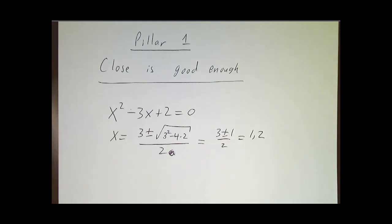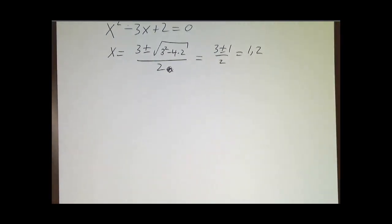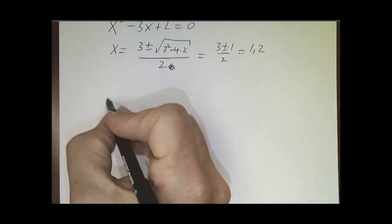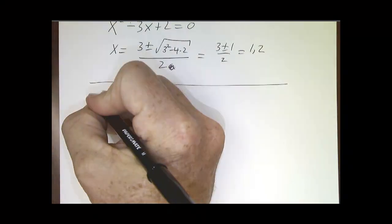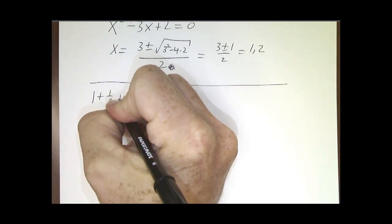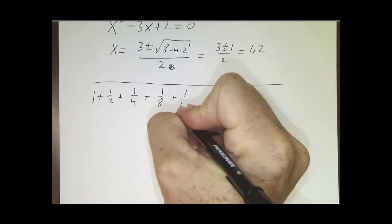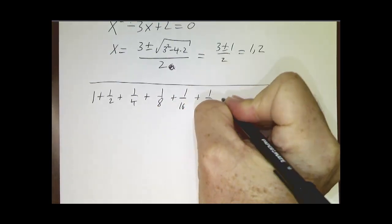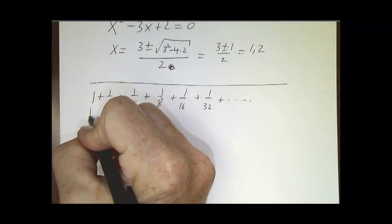But calculus is different. And this is the conceptually hardest thing, but it's also the most powerful tool we've got. In calculus, you get problems like, what is 1 plus a half plus a quarter plus an eighth plus a sixteenth plus a 32nd on forever? Now, it's not that hard to get a reasonable guess of what the answer is.